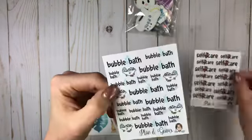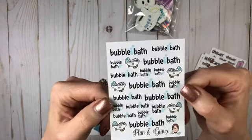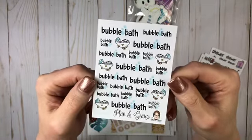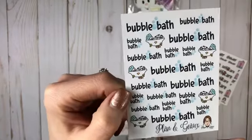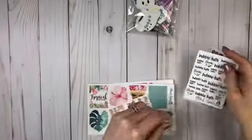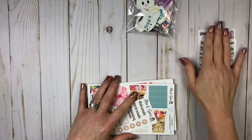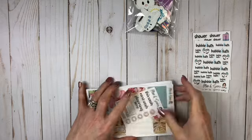And again, in all different sizes. Self-care, definitely need that one. Again, in different sizes. Bubble bath, who doesn't need a bubble bath once in a while to melt those worries away and wash them down the drain. But look at this face. I mean, come on guys, look how cute that face is. So cute. Okay, and those are just the little functionals that I got this time. So I want to show you the kits.